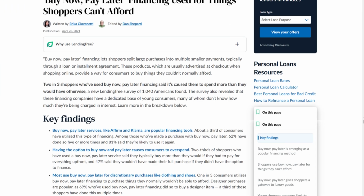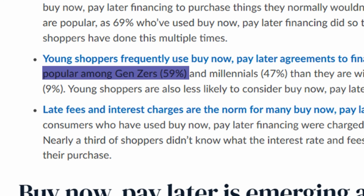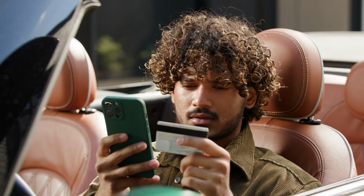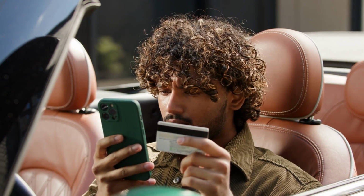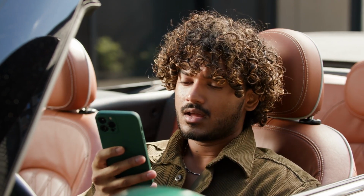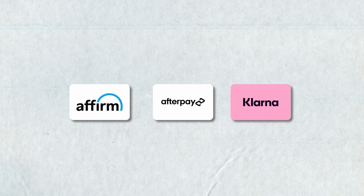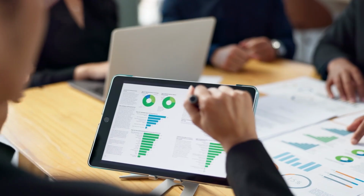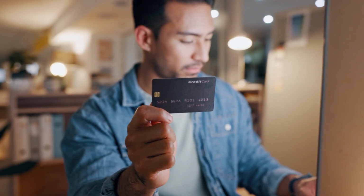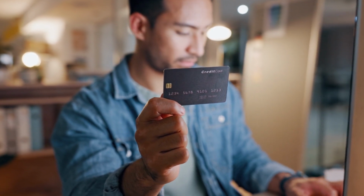A 2021 LendingTree survey found that nearly 60% of Gen Z respondents surveyed had used a point-of-sale loan. This age cohort was also less likely to view using buy now, pay later as a form of debt. A buy now, pay later loan can be a good choice for you if you're unable to qualify for a 0% APR credit card, or if you're not looking to expand your credit beyond a single purchase, explains Matt Schultz, Chief Credit Analyst at LendingTree. Affirm, Afterpay, and Klarna are some of the most popular buy now, pay later providers. They offer financing options with 0% interest rates, typically over shorter repayment periods, which makes them a good choice if you can't get a 0% APR credit card.